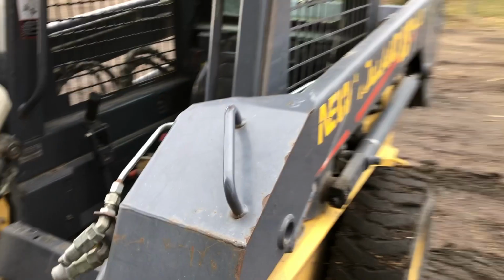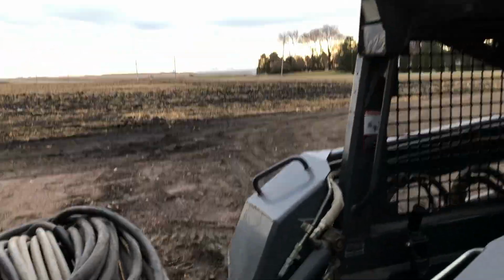Alrighty, I think we've got everything. Now I'll take it over to the diesel barrel and fuel it up. I noticed the skid loader needs fuel too, so we'll fuel that up. It runs off of diesel as well. And we'll go power wash that dryer off.